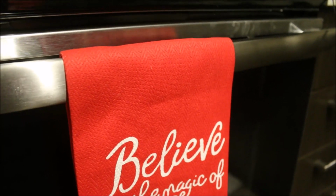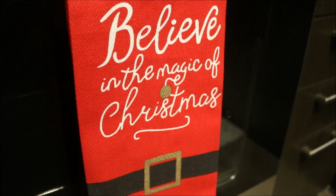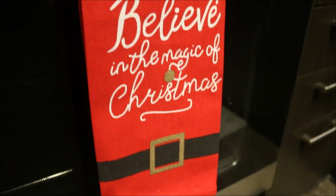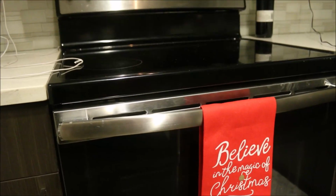So we have this little thing. This sits in my kitchen on my oven. It says "Believe in the Magic of Christmas," and this came from Ross. I love it. Just a subtle touch to add to the kitchen.